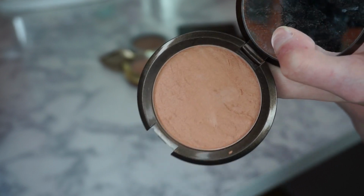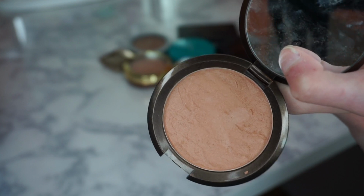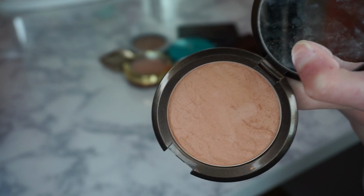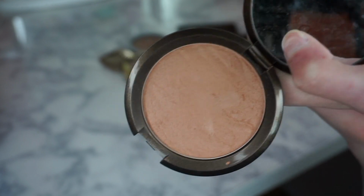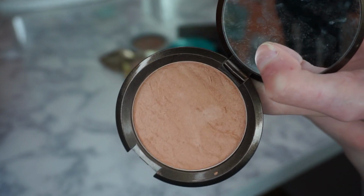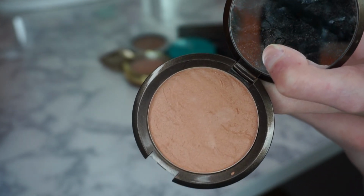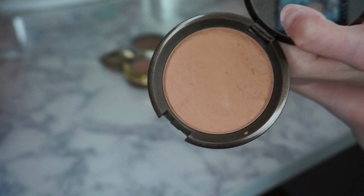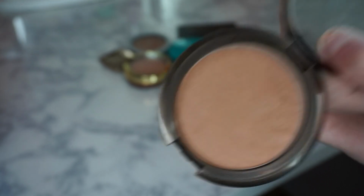It's not like a highlighter or anything, but it just gives a natural bronze to the skin, and I feel like it's really, really beautiful. It's more pigmented than the L'Oreal True Match one, so you need less product, but it's easy to blend and it doesn't look orange. It gives warmth just like the sun would, and I absolutely love it. It is worth the money, I'm telling you right now, so I'm keeping this one.